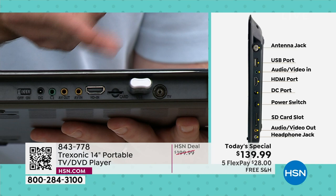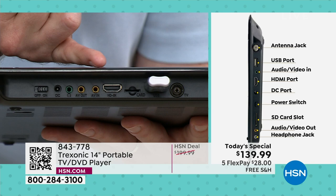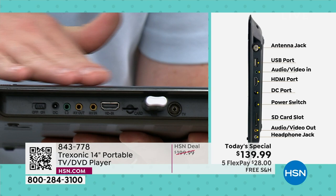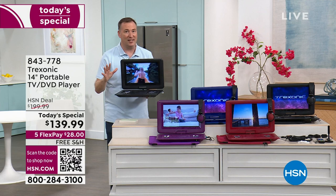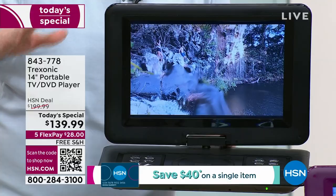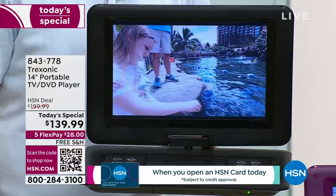Then the next two, you have the old classic inputs and outputs. That's for cameras, camcorders, VCRs. And then we give you a headphone jack with 2 different types of headphones to really make it a personal experience. It doesn't matter what you're plugging in, the screen is really incredible. When we first launched this, it was a little bit better than VCR quality. Now we're talking high definition quality on a 14-inch screen. Movies, news programs, your favorite reality show, whatever you're watching on here, it looks incredible because you have a portable high definition TV.